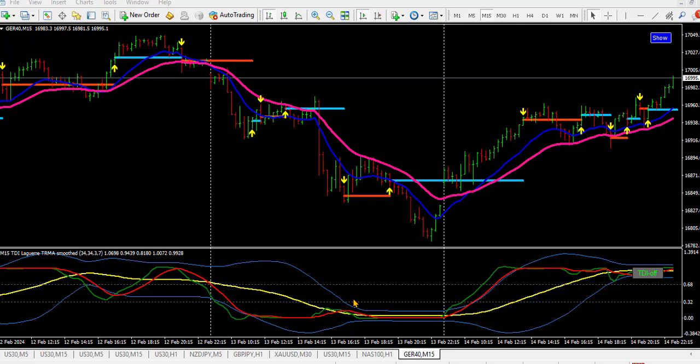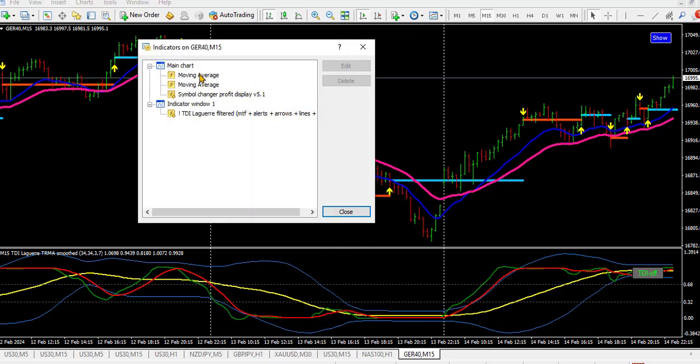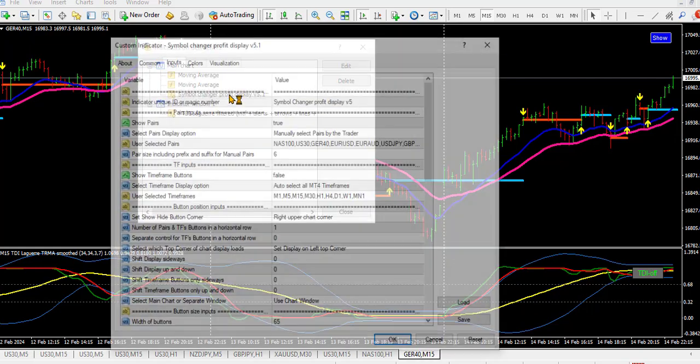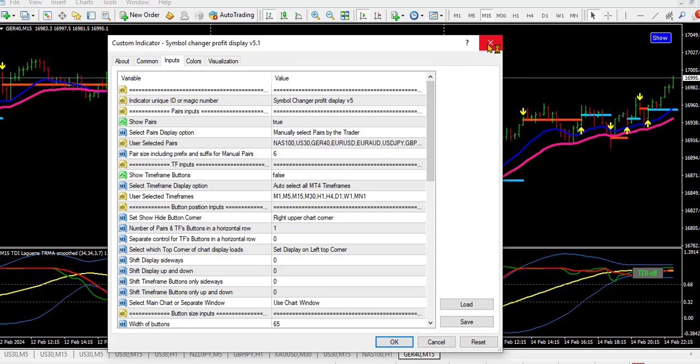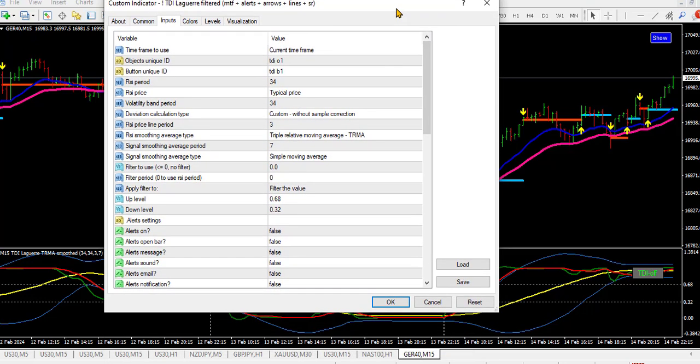Now let me show you all the indicators I use for this particular strategy, since I do not want to keep this particular video very long. So as I said, I have the moving averages here, and the first moving average I use is 12 exponential, applied to low, and I use a blue color, and the second moving average I use is period 26. MA method is exponential and applied to low, and I use deep pink, and the symbol changer just to change or to check different pairs. Then the last indicator on the indicator window is a TDI Langore filtered indicator, and these are the values that I did use.